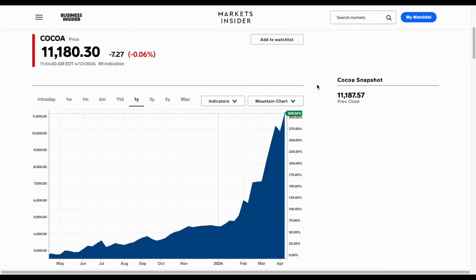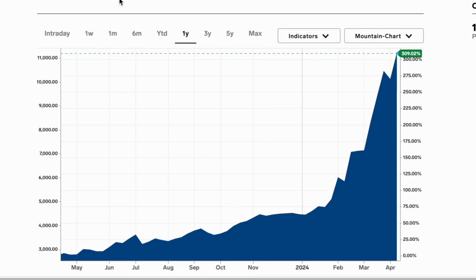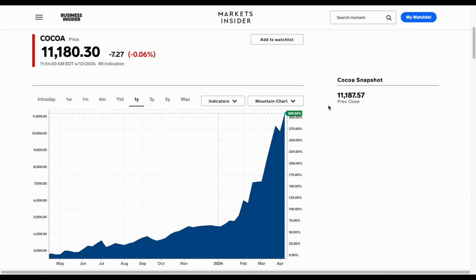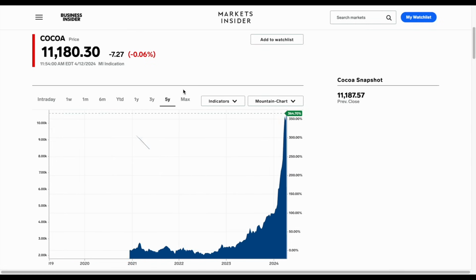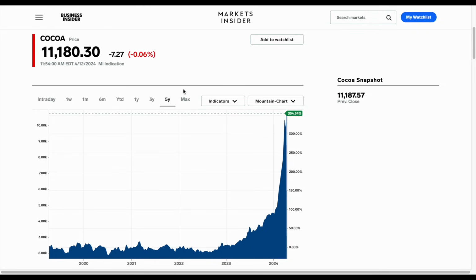If we look at how the price of cocoa has changed over the past year, it's up over 309%. So this is a huge problem for Hershey right now. If we look at the past 3 years, it's up 378%, and over the past 5 years, 354%. So Hershey went through a long period of time where, for the most part, the price of cocoa was relatively stable, but we've seen it absolutely skyrocket over the past year.